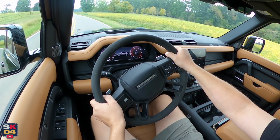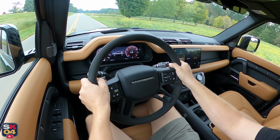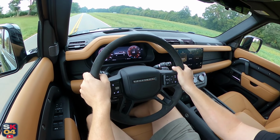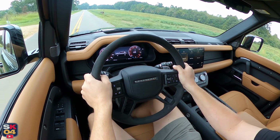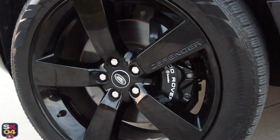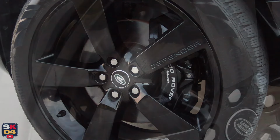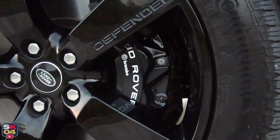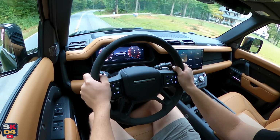The Defender V8's braking system gets an upgrade over other Defenders for increased stopping power. While most Defenders use 14.3-inch front discs, the V8 uses 15-inch front discs by Brembo. The rear discs span 13.8 inches. They're clamped down by 6-piston and single-piston calipers respectively, and all 4 discs are internally ventilated.